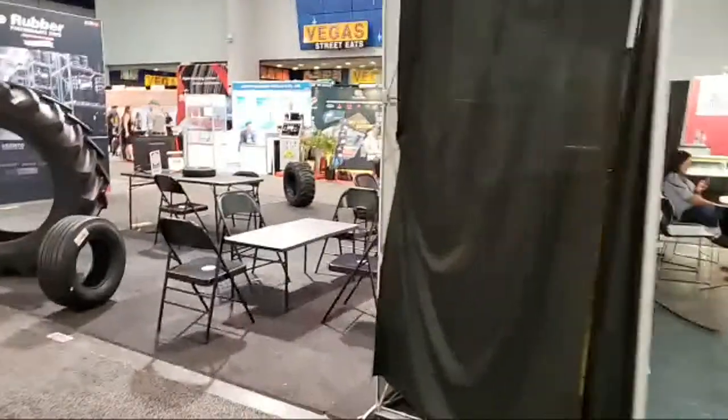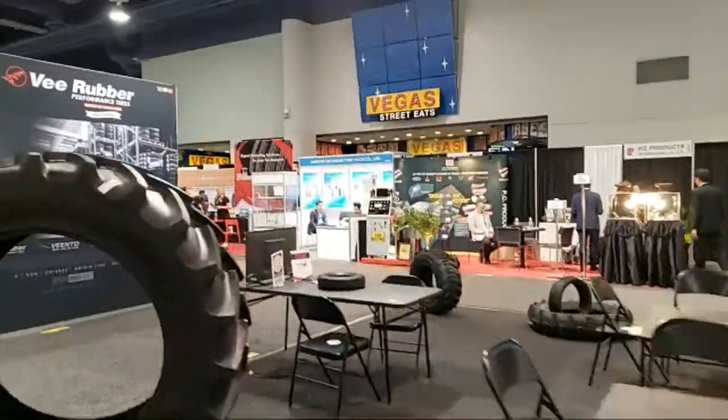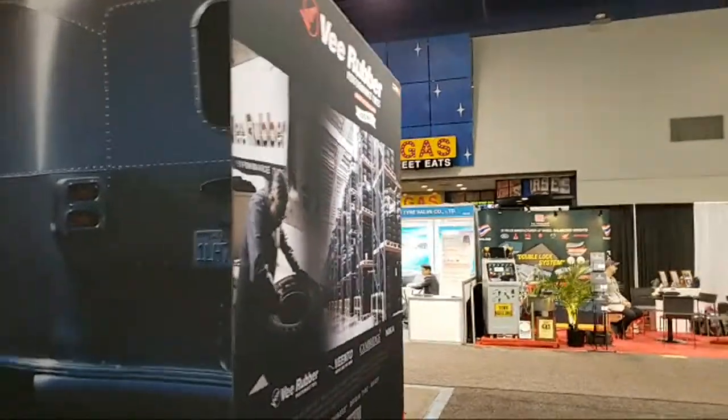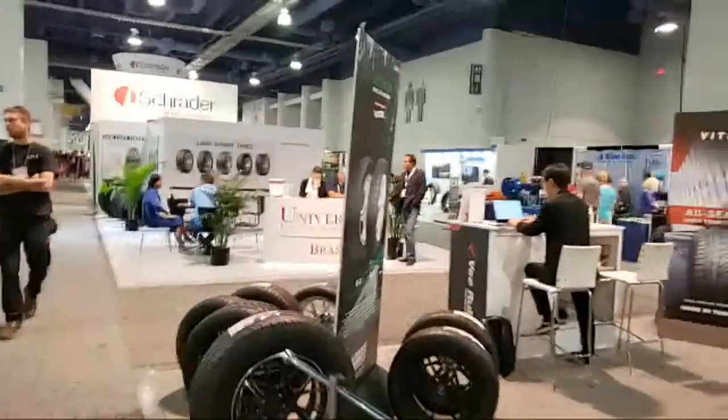Vegas Street Eats. I no joke took the monorail out of here and went and got lunch at Chipotle yesterday because they have like pretzels and hot dogs for like $9 over there. It's astronomical.